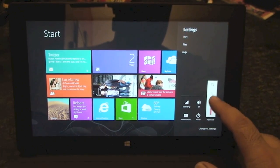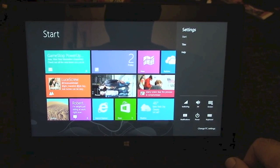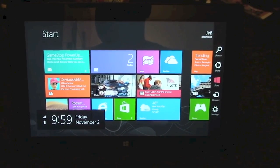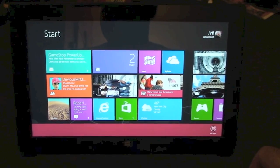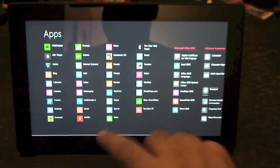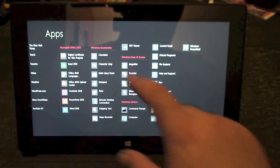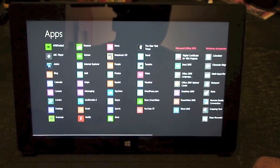Now, I must warn you ahead of time, even though you do get the 32 gigabyte version, the operating system itself is 12 gigabytes. So right out of the box, you're left with 17 gigabytes. You can expand the memory by putting in a micro SD chip, but there are issues with the Metro operating system, which you see here.